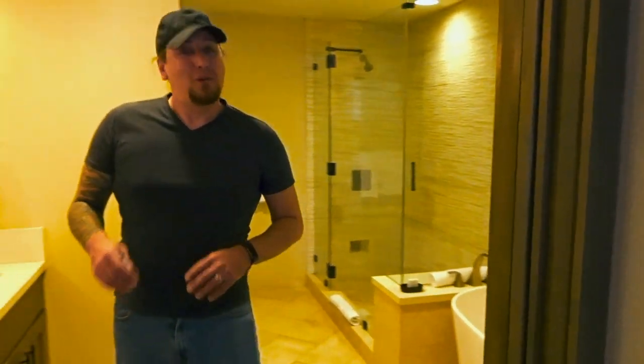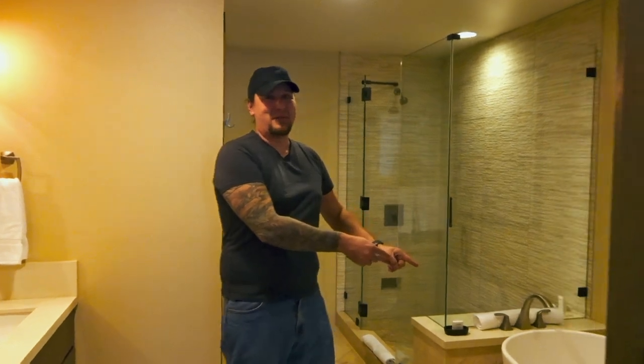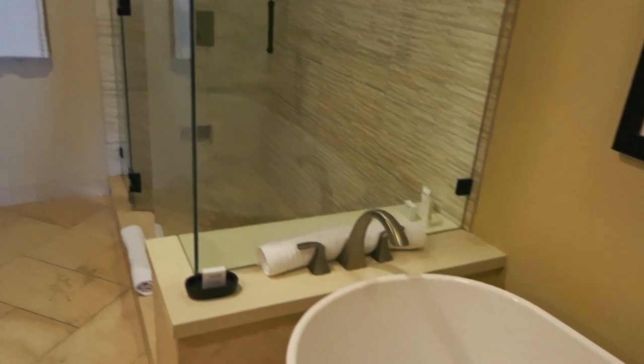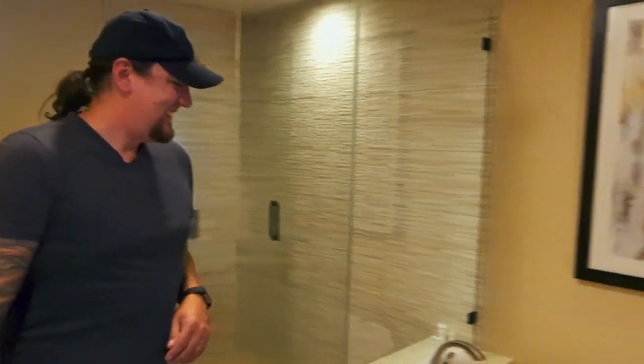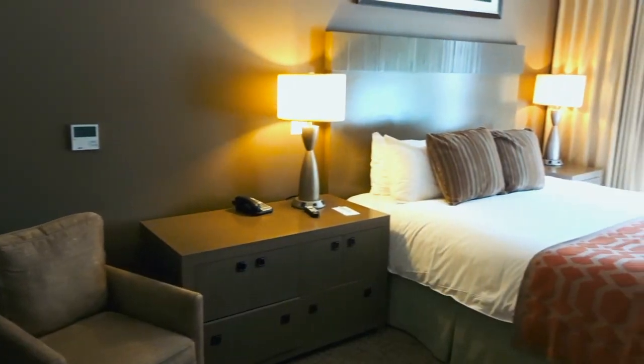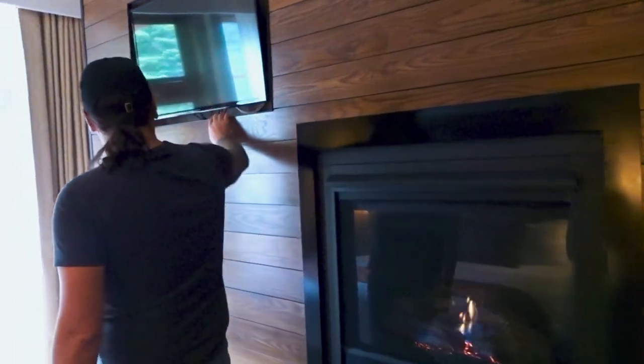Ooh. I don't know if you know, but I'm a huge fan of tubs, and we have an awesome tub in here. It looks like a really nice stand-up shower, and a nice little water closet. This is a swanky bathroom. I'm digging it. I'm getting that tub. Oh, we have a balcony out here. Oh, we got a fireplace in the bedroom. That's nice and warm. Got another TV up in here.